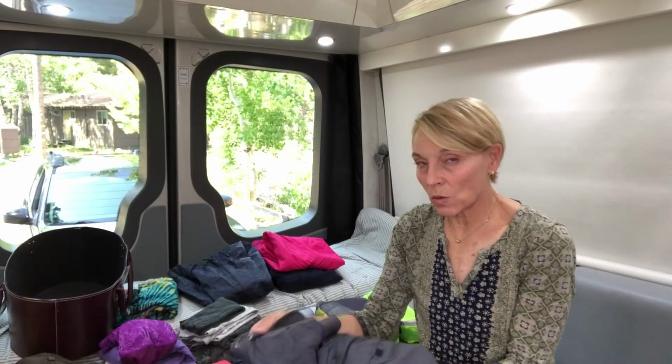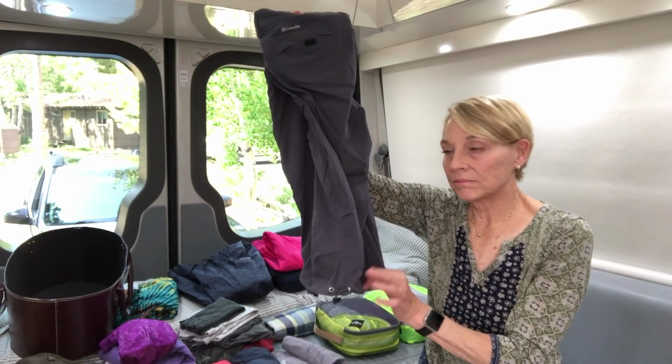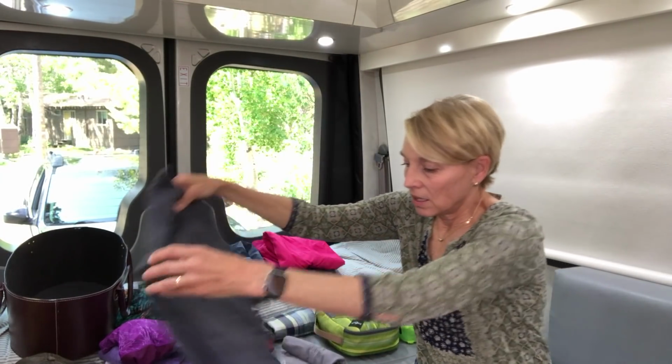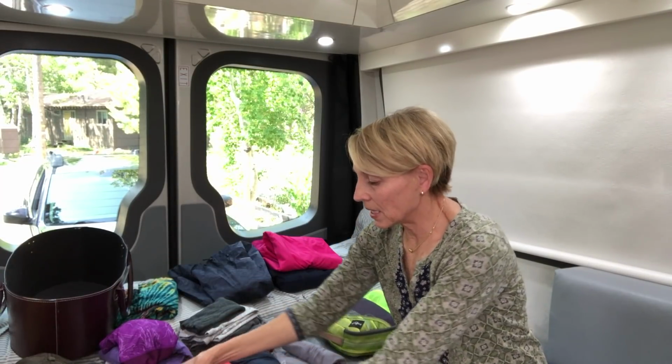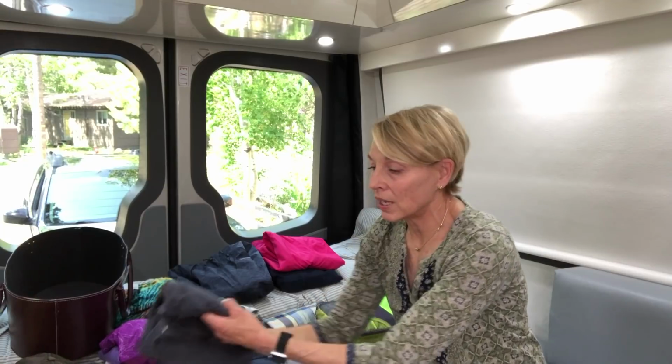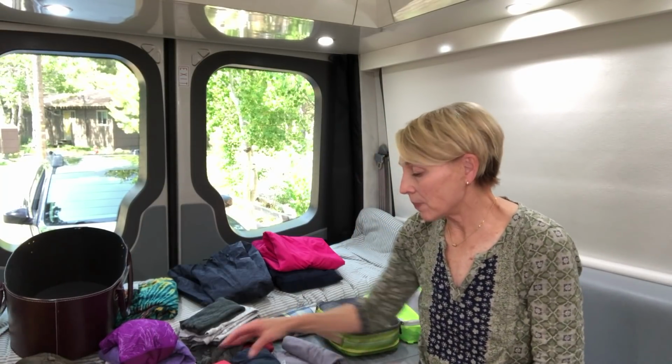I really mostly wear these kind of 3/4 length pants instead of shorts. But everything has to have lots of pockets because I want to be able to store my phone and keys and anything else I want to take, chapstick, things like that.